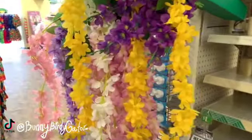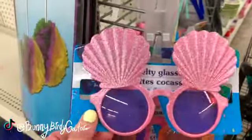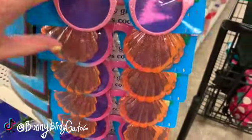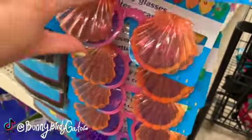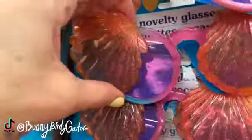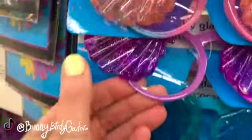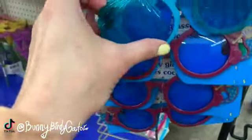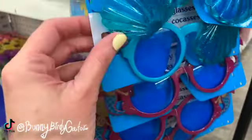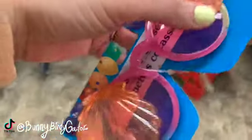Ooh, these are so pretty. So pretty. Look at these glasses. Do these go up and down? What? Look, you guys. They go over the glasses or they go up. Those are so cute. And the glasses are clear or they go like that. Those are adorable. I kind of love those. Those are cute. These ones look like this. They have a little bit of color.